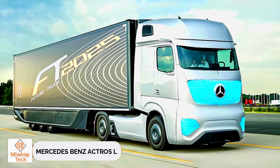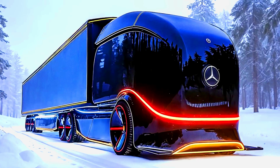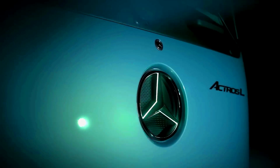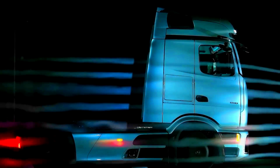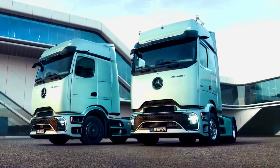Mercedes-Benz ACTROS L. The new ACTROS L semi-trailer has taken efficiency to a new level. According to Mercedes, the German automaker specialists have redesigned the cab for better aerodynamics, resulting in a 3% fuel savings compared to the previous version. Additionally, the third-generation OM471 engine cuts consumption by another 4%. This engine features new turbochargers and an upgraded exhaust gas after-treatment system.